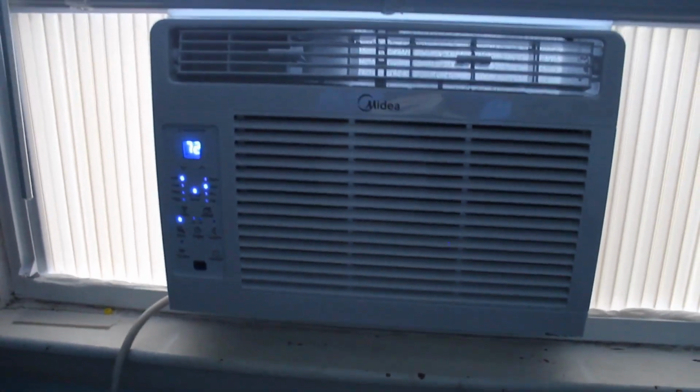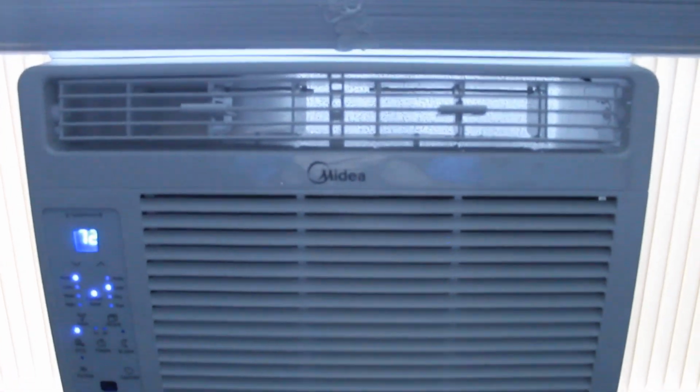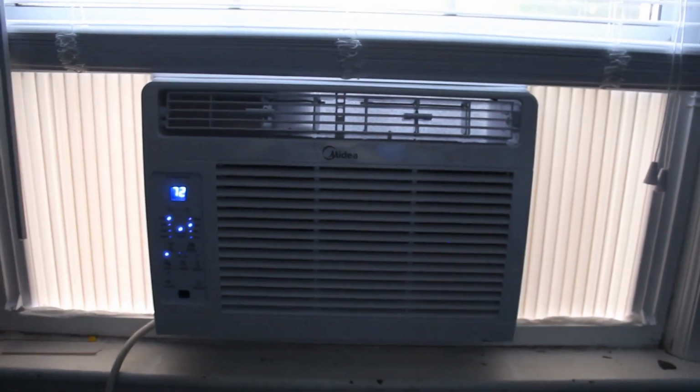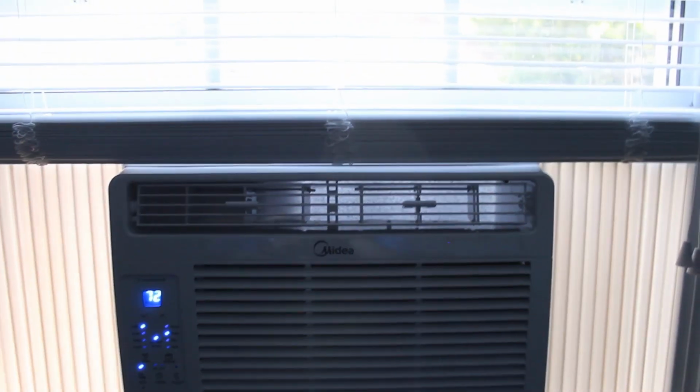This, I believe, is a low fan. Could be medium, I'm not entirely sure. And let me see what the remote says. Okay, it still says 74. So I don't think it's gonna activate the compressor yet. Just a new fan. But I think you get a good idea of how much air this is moving. I can feel it. Even on a low speed, I can feel the air all the way from the other side of my bedroom. You can see the stuff on my wall is moving about because of the airflow. That's how great the airflow from this thing is.